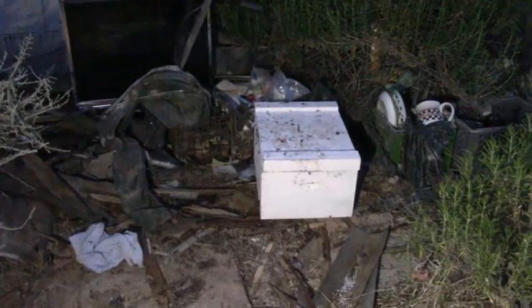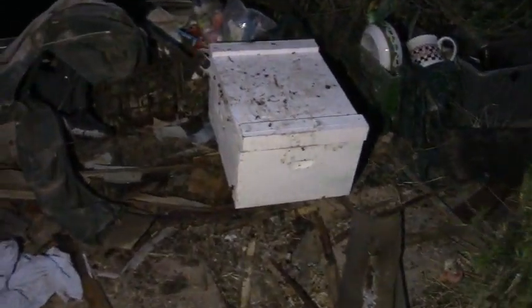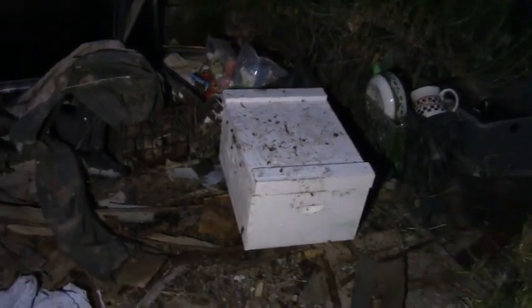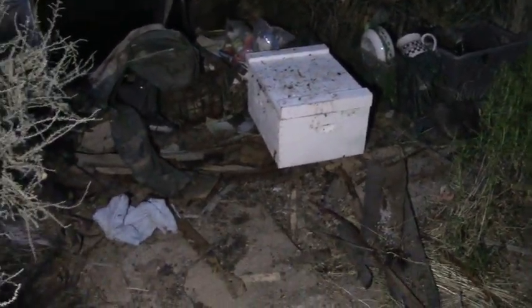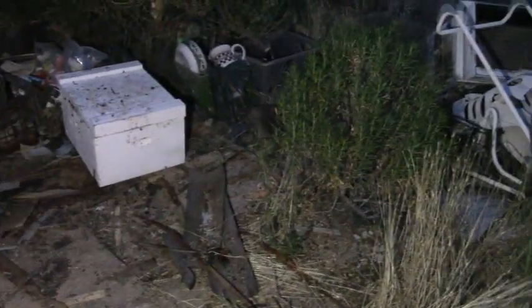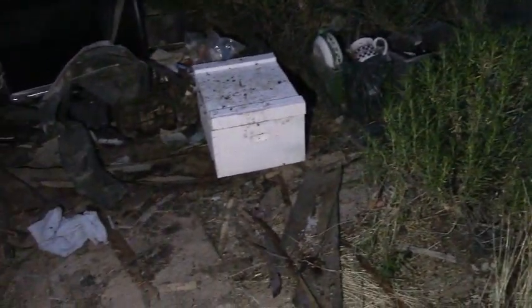All right, guys, so here we are back at the job site. There's the hive that we left behind, and I'll shed a little light on the situation. I'm not seeing any bees anywhere. I've seen a bunch of bees around the bottom of the box. That's a good sign, so my belief is that they are in there. So we're going to just basically take the box and take off. I'm going to talk to the client real quick, let them know what's going on, and then we'll be out of here.